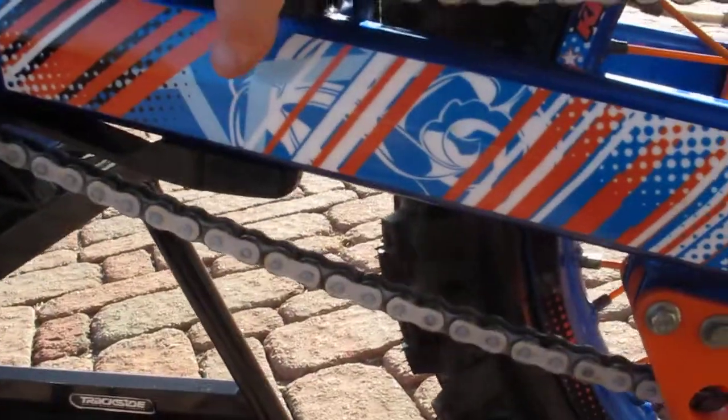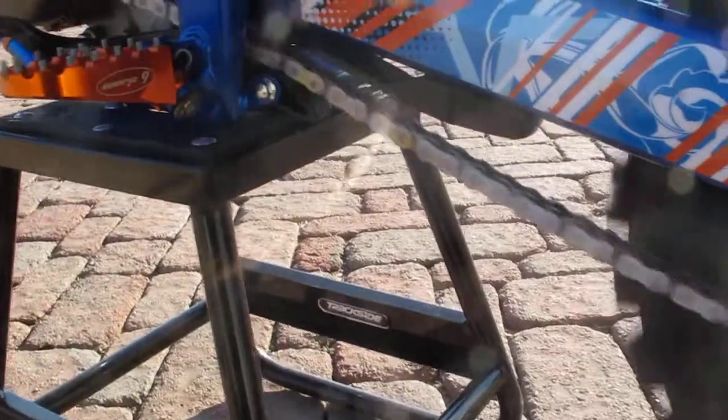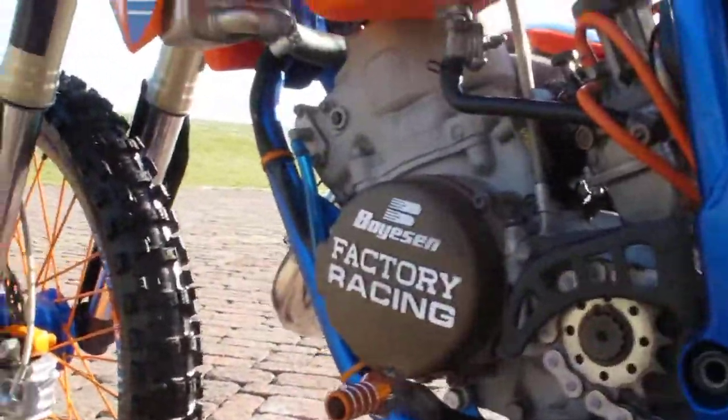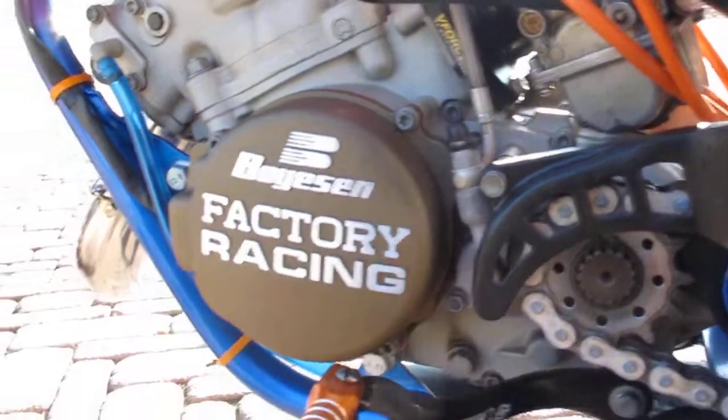Brand new shock lower bearing over here. So all the bearings are brand new, just like it rolled off the showroom floor. Everything's perfect on this bike. It's got the Boyson Factory Racing ignition cover on this side. Again, it's got the orange silicone hoses from WMR for the carburetor. Orange KTM zip ties to hold the stuff down.